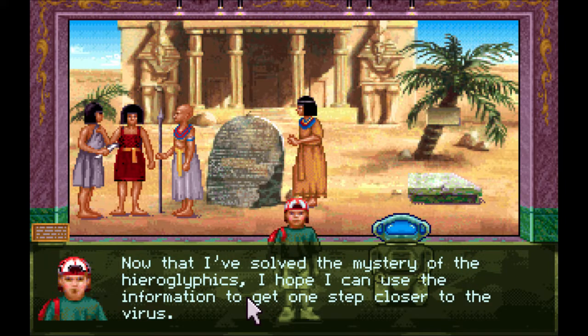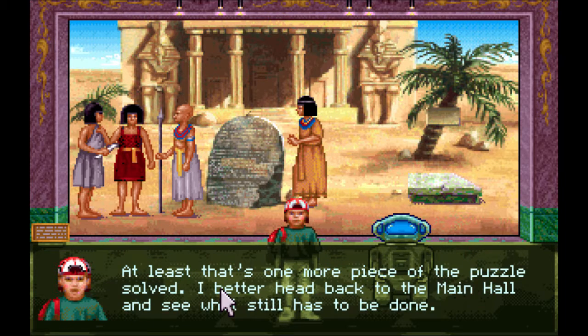Now that I've solved the mystery of the hieroglyphics, I hope I can use the information to get one step closer to the virus. At least that's one more piece of the puzzle solved. I better head back to the main hall and see what still has to be done. Oh, okay, yep, we're on schedule to get ready to move on.